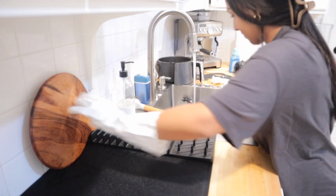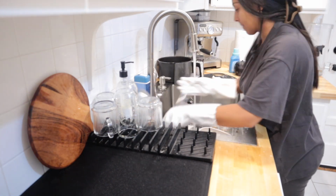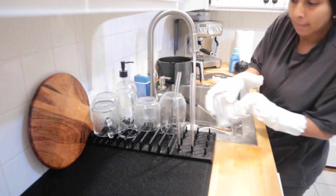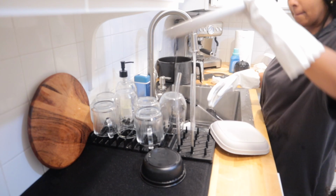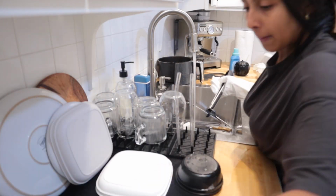Am I the only one that likes to use pure hot water? I do, because it really takes off the oil, the grease off the plates, the cups, and that's why I use the gloves, because I'm not burning my fingers, and these really come in handy.